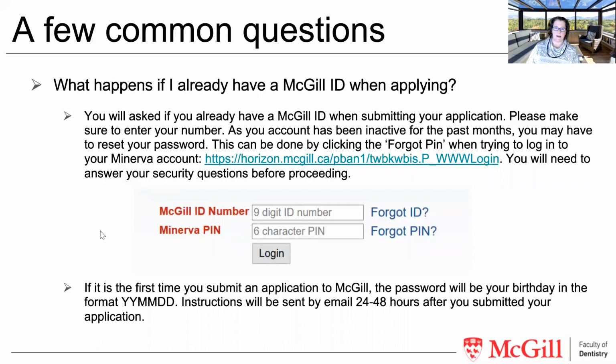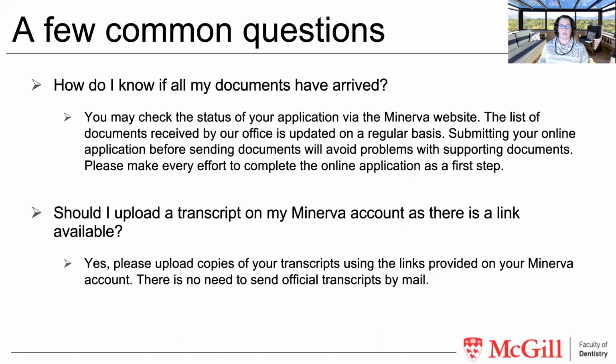Once you get your McGill ID, you will be logging into a system we call Minerva. That's the platform we use. And you will be receiving an email with your McGill ID number and a temporary PIN that you will be prompted to change once you access the first time. So you just enter the information here, you click login, and then you will be prompted to change your password and also to set security questions in case you forget your password, and then you can just reinitiate it. The temporary password is usually in the format of year, month, day for your birthday. Okay, very technical information.